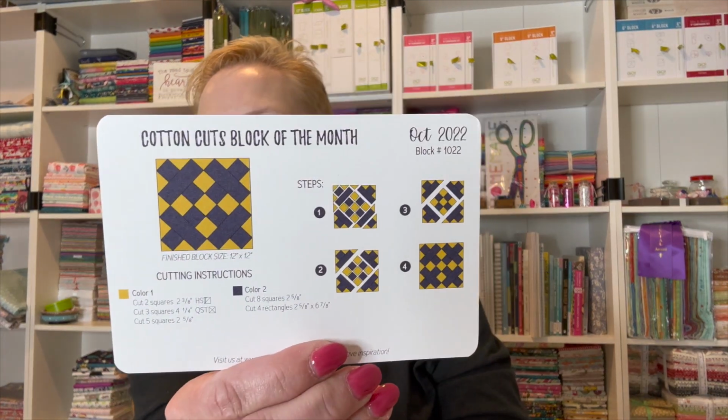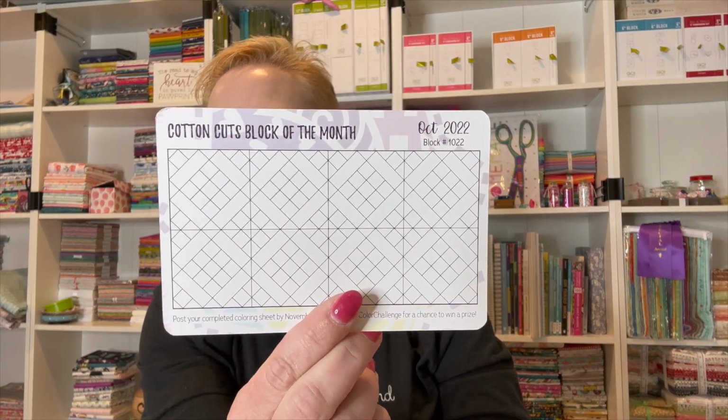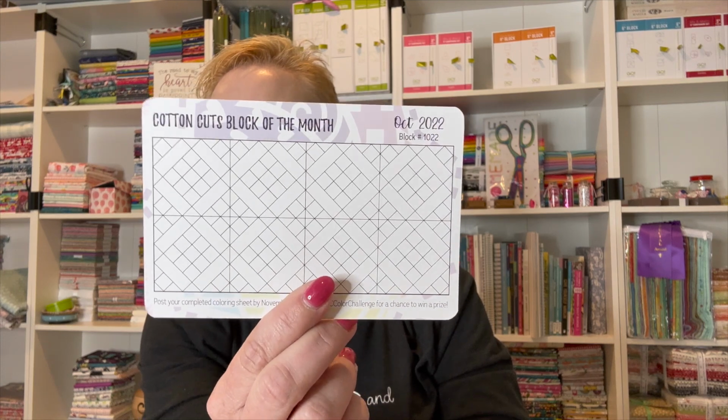To me, it looks like stars, diamonds, and books. Can't go wrong. I love all of those things. Okay, so those are the choices that we have. And then the block of the month is this guy. And of course, you have the color sheet on the back. So take advantage of that to plan your blocks.